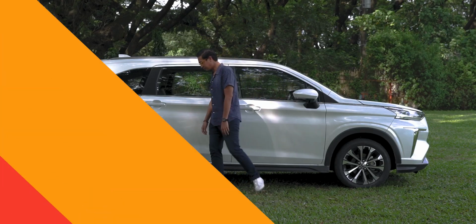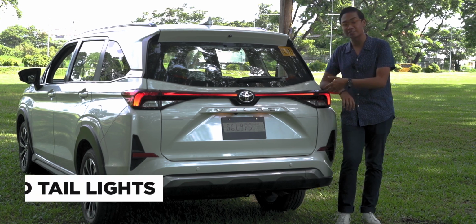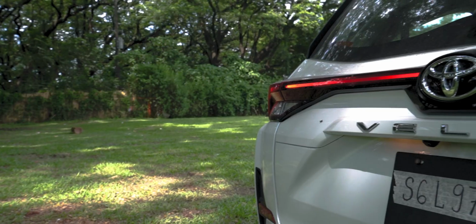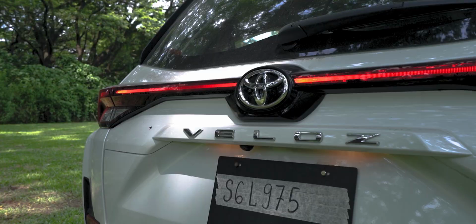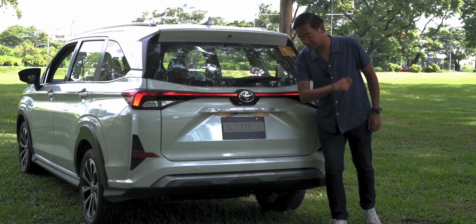Moving on. Over here at the rear, there's not much to write home about except for the taillights. They are LED, but apart from them being LED is the design. It's one continuous strip. So at night, you can see that the whole thing is lit up. Classy. Good job, Toyota. Now let's go inside.